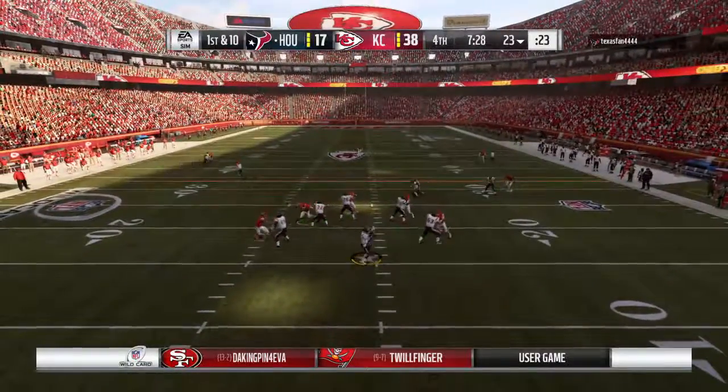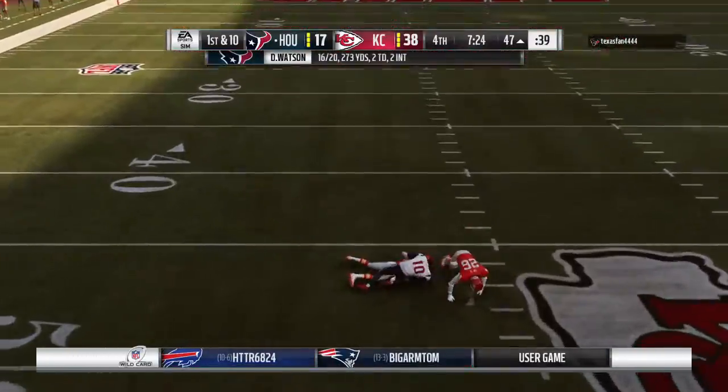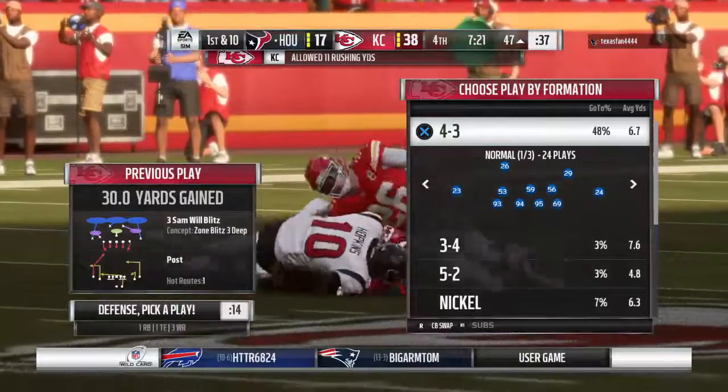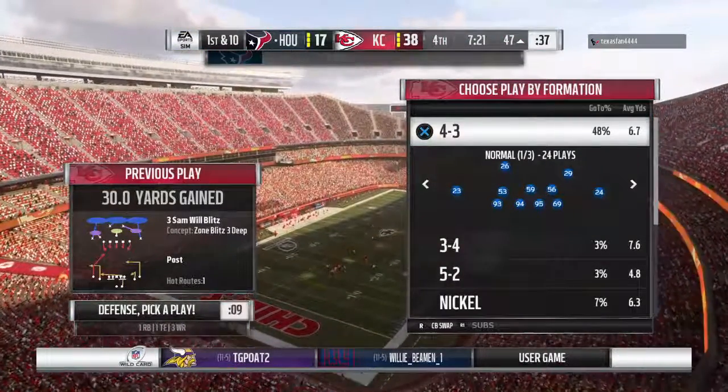From the gun, here's Watson. And got his man complete. Give him 30 yards there. Tell the truth, partner. You didn't think he was coming down with that one, did you? Come on, tell me the truth. No, I didn't. I'll tell you what, though.